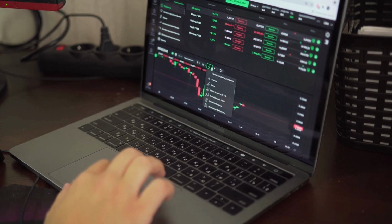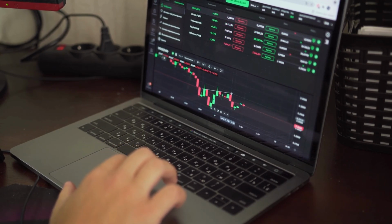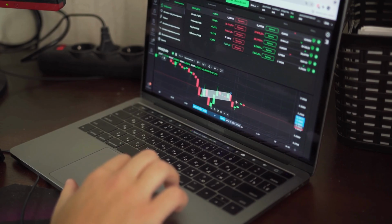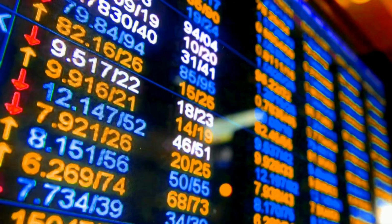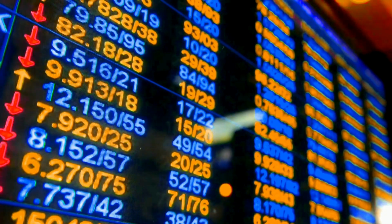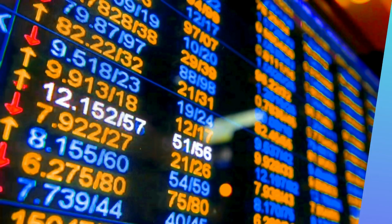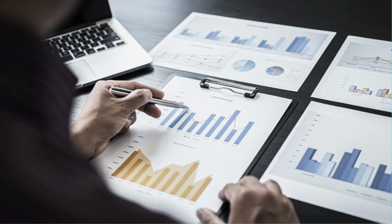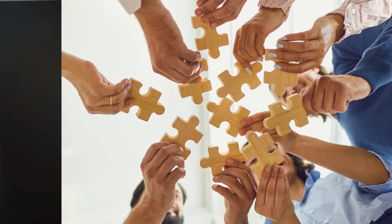What stocks should you buy? The simplest approach is to start with index funds, or ETFs, exchange-traded funds. These are collections of many stocks bundled together, which means you're automatically diversified. Instead of trying to pick individual winners, you can own a little piece of the entire market through funds like the S&P 500 ETF. This way, your risk is spread across hundreds of companies.